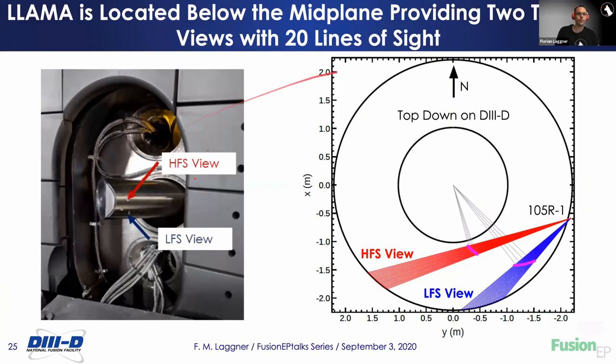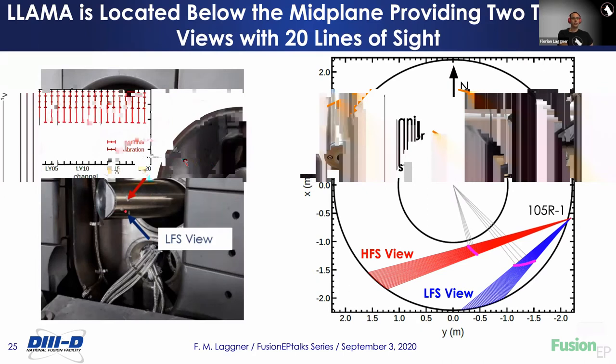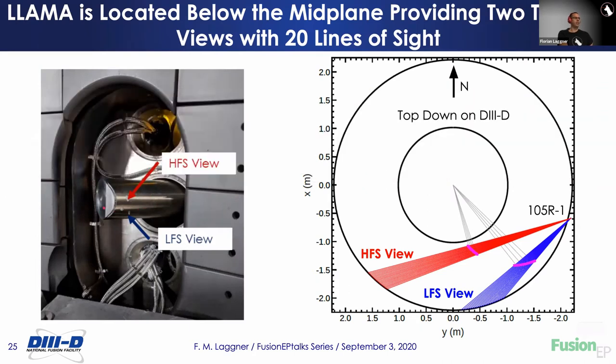So the LLAMA is shown after installation on the left in the port of D3D. It actually looks quite simple since all the components are covered by the enclosure tube. And the lines of sight geometry are shown on the right hand side. So we have two views monitoring the inboard high field side and the outboard low field side with 20 channels each. And you see the tangency radii of each of these views indicated in magenta.